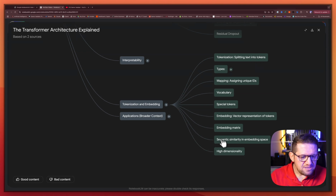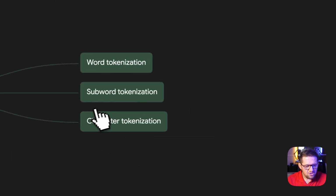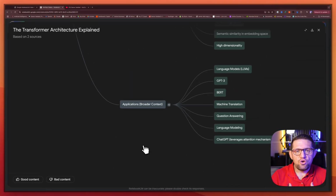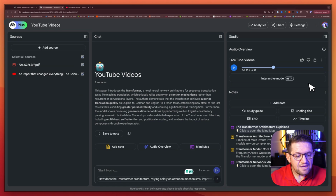So here you can see things from the video I covered ahead of covering the paper, and you can see the types: word tokenization, subword and character tokenization, and then applications. So it just put all of these things together in a smooth manner, and the same can go to any other part here. I can actually redo the audio, create a new audio, and this is just by clicking this one, add notes, create new FAQs.